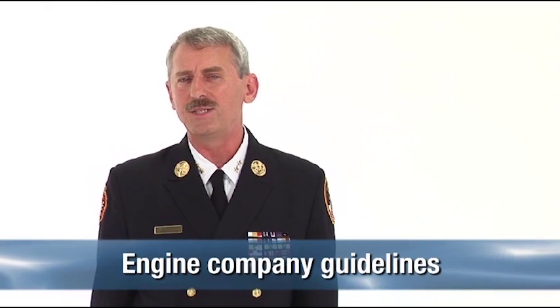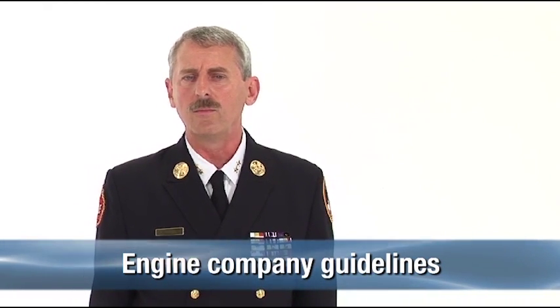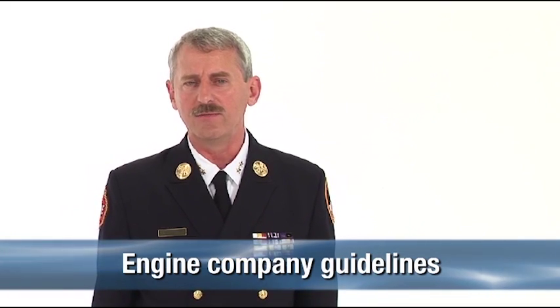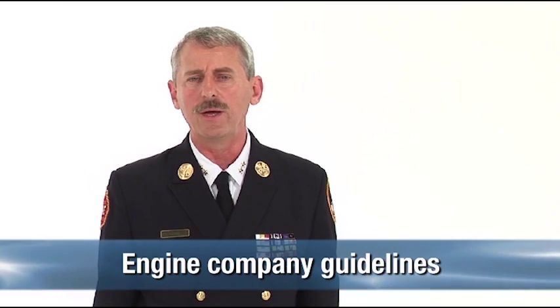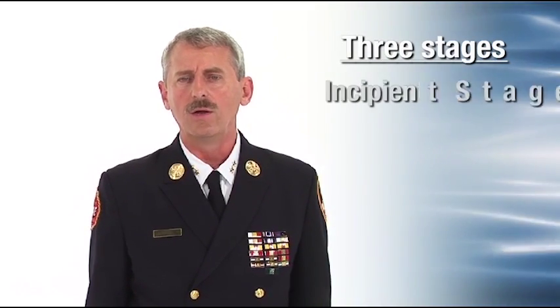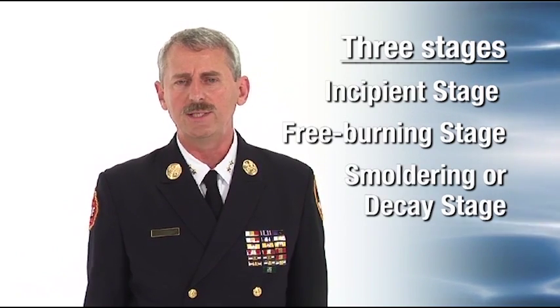The engine company needs a set of guidelines to form their tactics for attacking a fire. Those guidelines come from understanding the behavior of fire and the methods of attack. Each fire is different, and the methods to attack each fire may differ depending on the situation at hand. But there are fundamental stages that each fire goes through, and corresponding methods that apply to that stage of fire. The three stages are the incipient stage, the free burning stage, and the smoldering or decay stage.